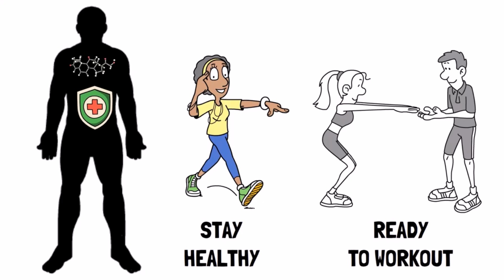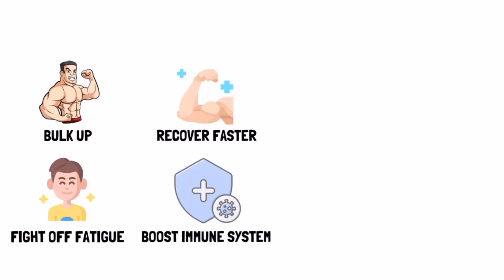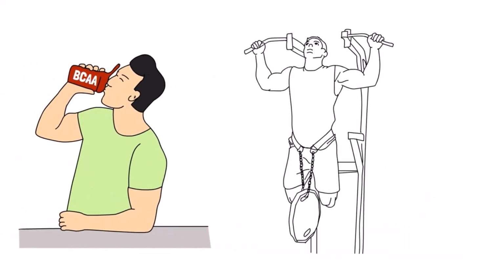So whether you're looking to bulk up, recover faster, fight off fatigue, or boost your immune system, branched-chain amino acids are your go-to squad. They're working overtime to make sure every workout is a step towards greatness.